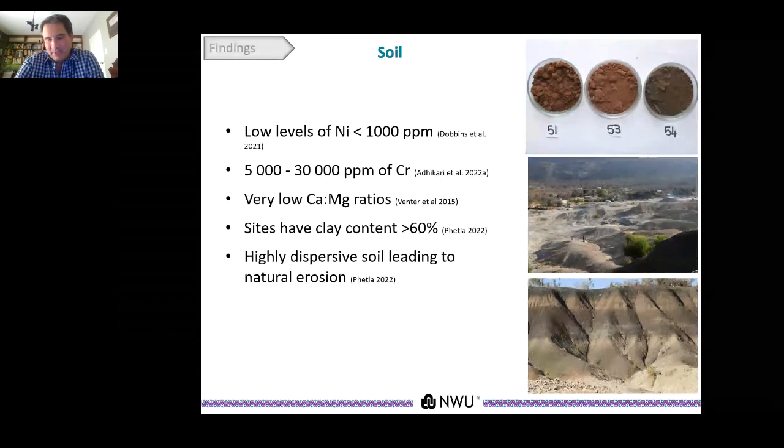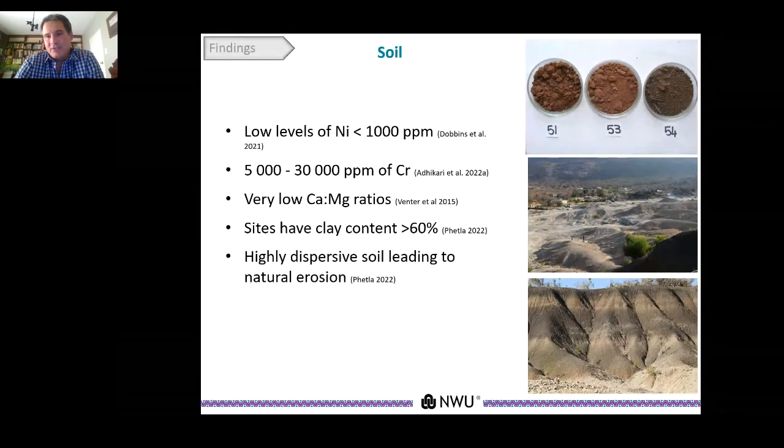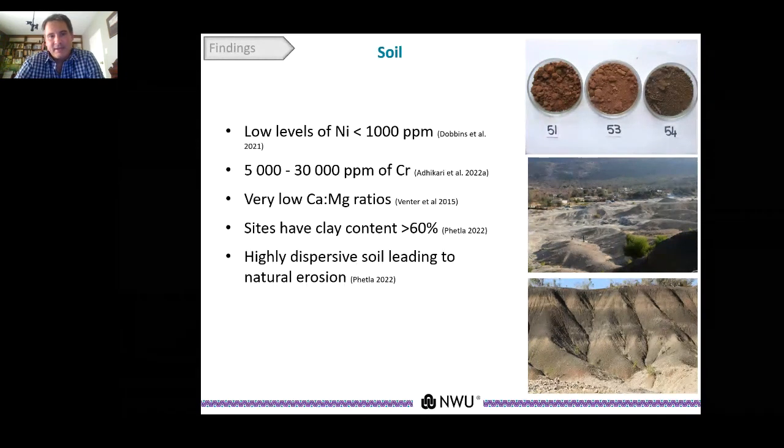Some studies have been done on the age of these eroded systems, and they date back as far as the 1920s. They were already present. As we progress with the presentation, you'll see that these areas are more a permanent part of the landscape and not really something that has been created by human activities.